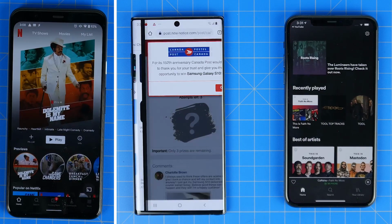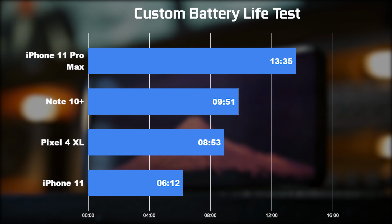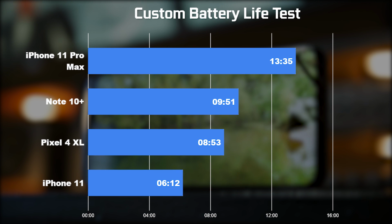And now here are the results of that specific test. For the Pixel 4 XL, we got a total runtime of about 8 hours and 53 minutes. That's still fairly far behind the iPhone 11 Pro Max, which got a runtime of about 13 hours and 35 minutes. The Note 10 Plus got around 9 hours and 51 minutes, and the iPhone 11 got around 6 hours and 12 minutes.